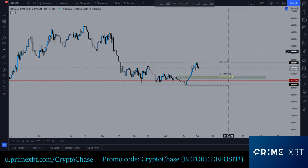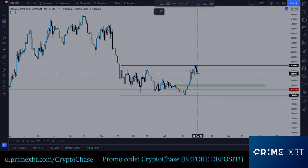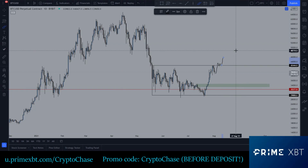So if we're looking for upside, let's say that 42.5 flips to support and we're consolidating. We come back up, we're consolidating above the high. Obviously, it's typically never going to be this clean. You might just get a 1-tap retest or something, and it starts to go. So 2 targets I would say here. My first target for a long looks to be right around here.